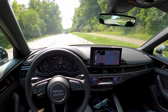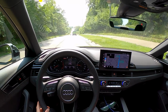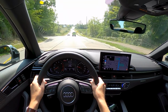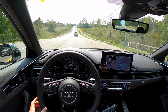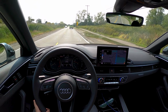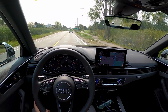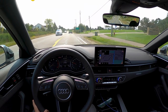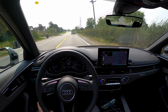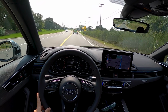There's this refined smoothness that Audis have always had, and this A4 definitely carries on with that tradition. Maybe it's not the latest and the greatest and the most updated feeling Audi, but it's still a good go-to. This segment has gotten so competitive, and so much is happening, so much innovation, that all the options are pretty good. You kind of can't go wrong.